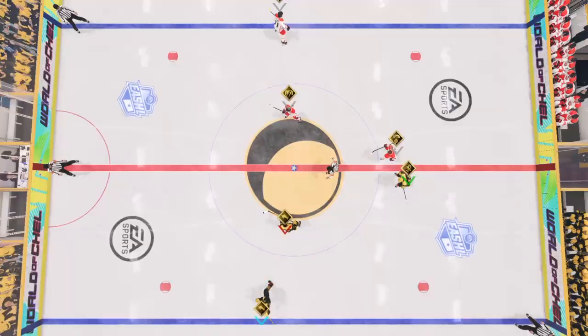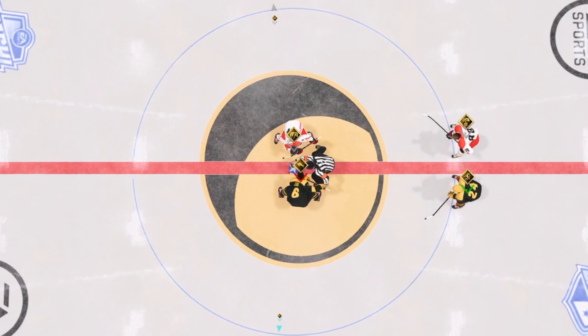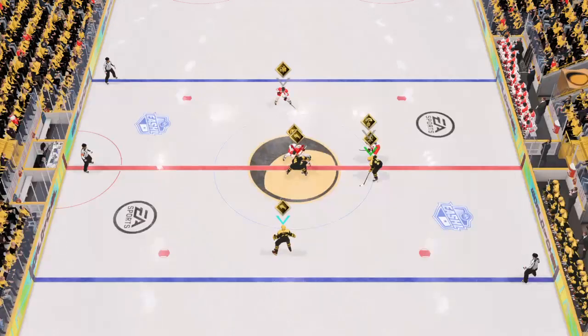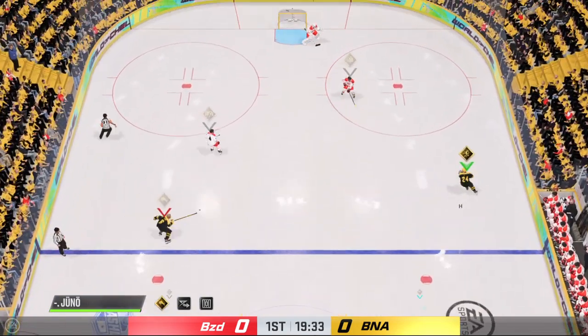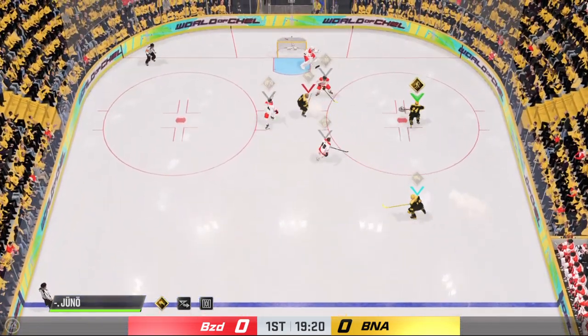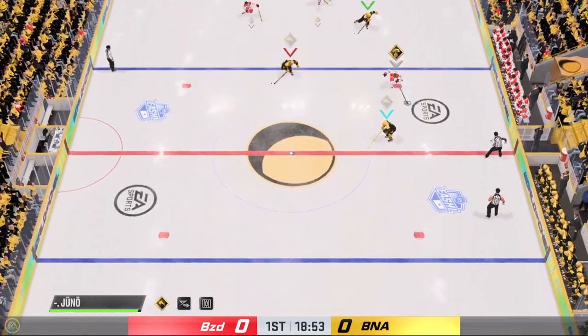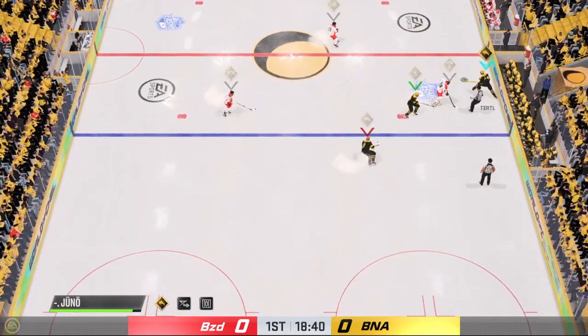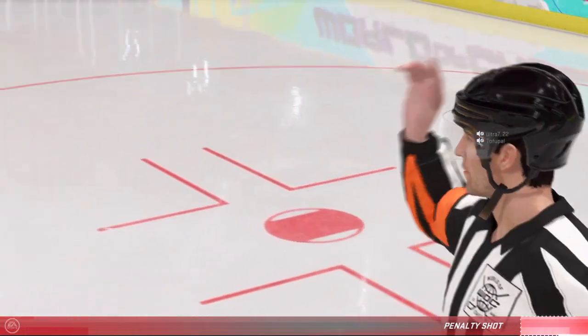Lot of bounce on both blue lines here, and we are about set to drop the puck here at center. The Yellow Jackets start with possession as we are now underway. Odd man rush to his teammate, and they can't convert on the play. Poked away at center. There's the whistle. We're going to get ourselves the penalty shot here.